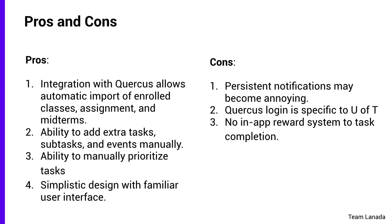So for the pros of our design, we have an integration with Quarkus, which allows for automatic import of enrolled classes, assignments, and midterms. We have the ability to add any extra tasks, subtasks, and events manually. We have the ability to manually prioritize tasks, and we have a simplistic design and familiar user interface.